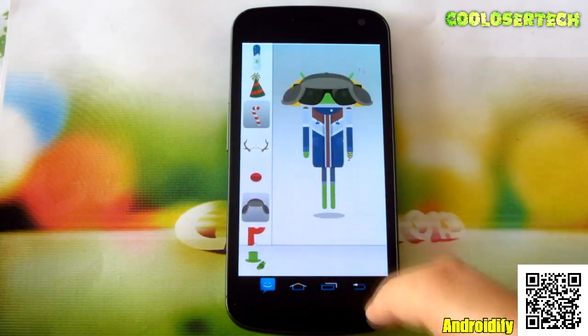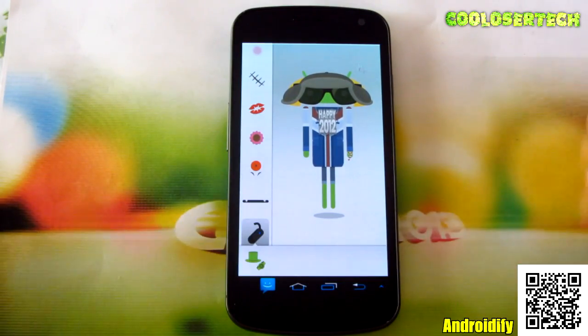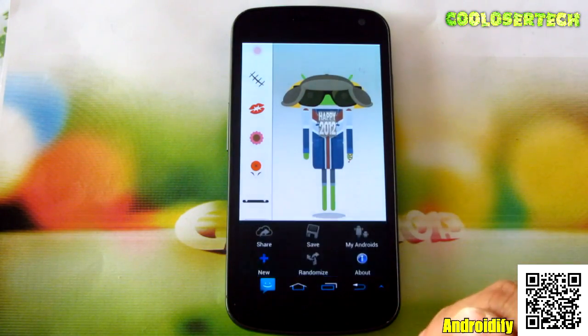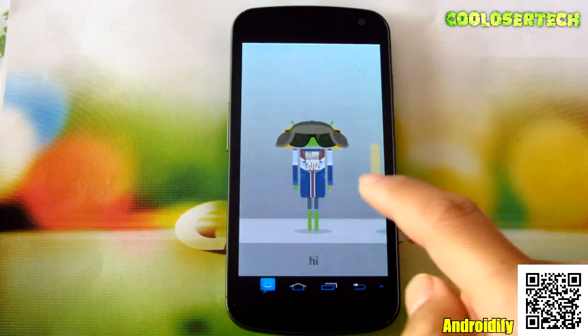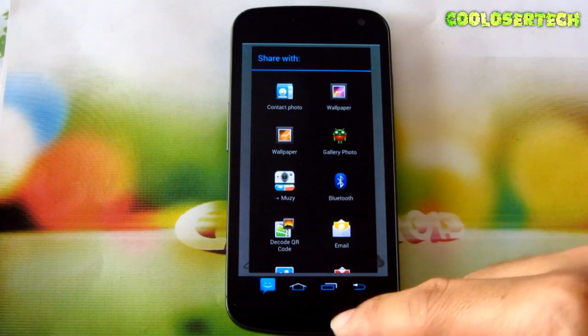You don't have to just select one; you can keep adding on top of it. You can see that, and it keeps adding and adding and adding. So you can't really see the stuff in the back because it's too much stuff. But this is how quick and simple it is. Once you're ready, click on your menu and press save. Press back to your menu and check out your Androids, and you will see that you got your Androids right there. You can set this as a live wallpaper.